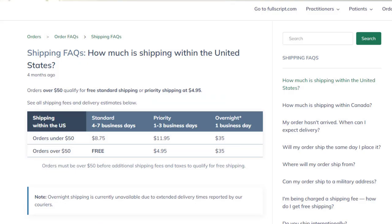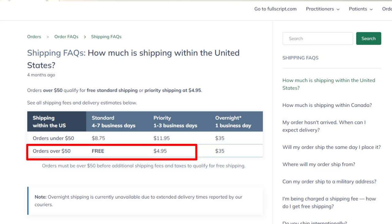In the US, orders over $50 qualify for free standard shipping, or if you want priority shipping, you can pay an additional $4.95. It's really easy to create an order for more than $50. This is a great way to compare prices from other places where you already buy supplements. And if the shipping is free, that's even better. After Dr. Shostek sets up the invitation for you to purchase from Fullscript, you don't have to contact her again. You can just log into your Fullscript account and place an order.